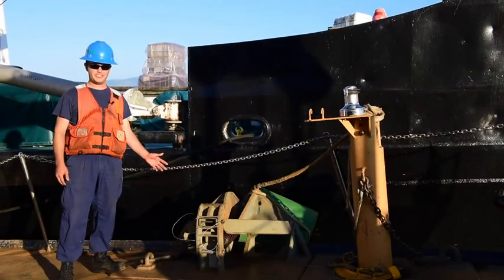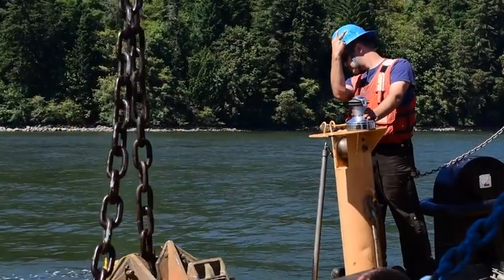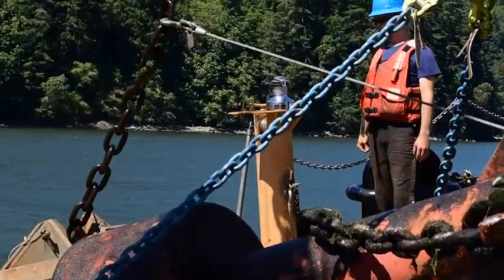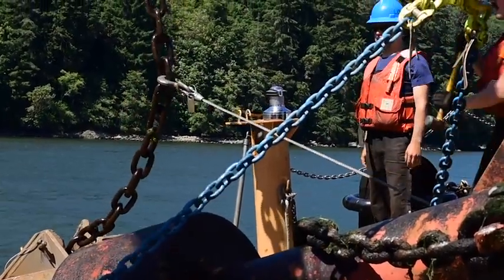This is one of our 2 chain stoppers that we have on board. It's a mechanical chain stopper, and it allows us to safely pick the buoy chain up into the air and then place it in it so we can service the buoys and ensure that the chain and sinkers are set.